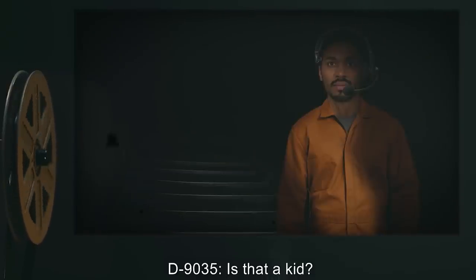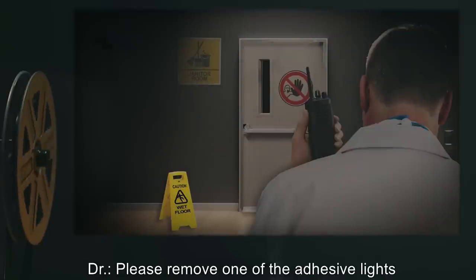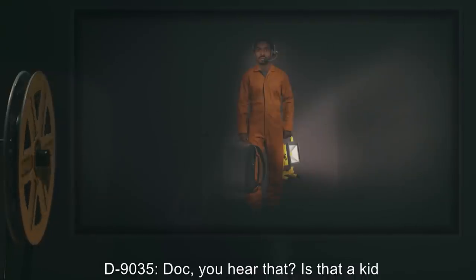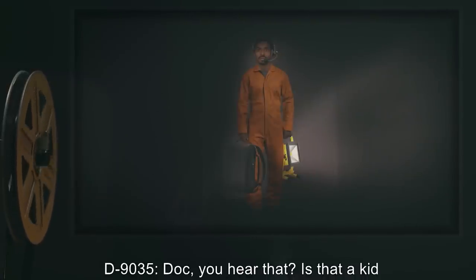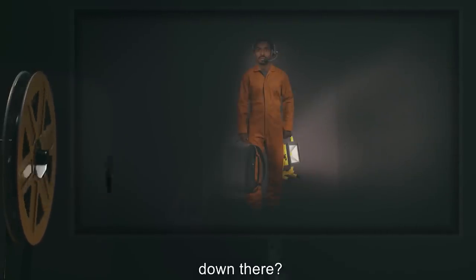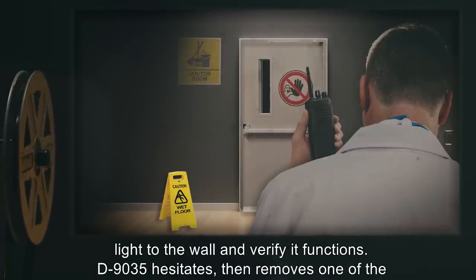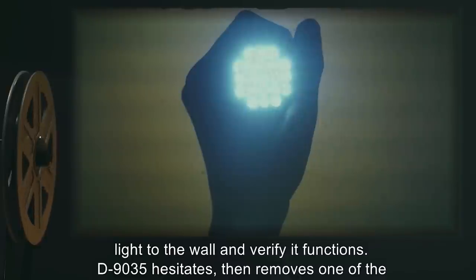D9035: Is that a kid? Doctor, please remove one of the adhesive lights and affix it to the wall on the landing. D9035: Doc, you hear that? Is that a kid down there? Doctor, that's unconfirmed. Please affix an adhesive light to the wall and verify it functions.